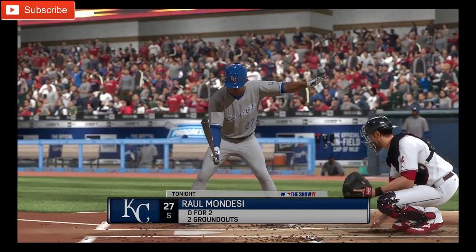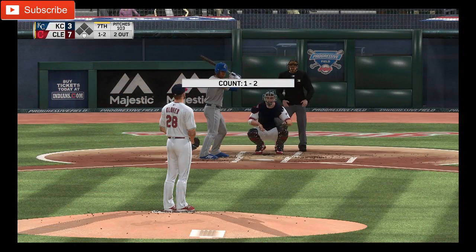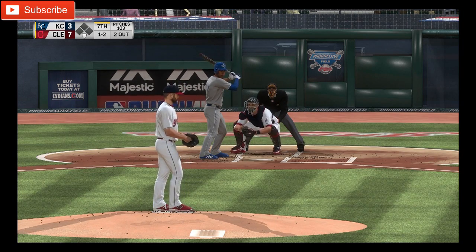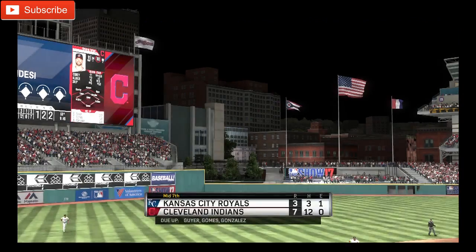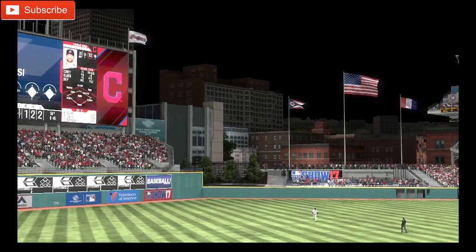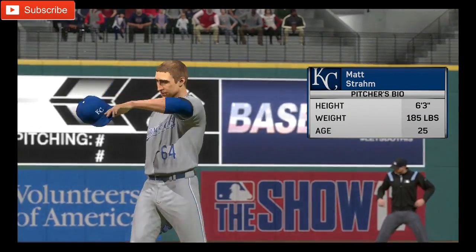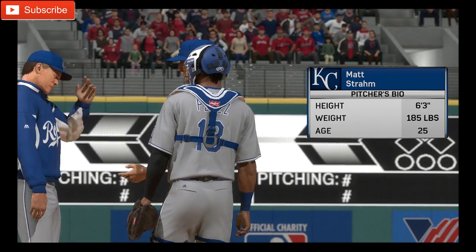And that brings in the speedy Raul Mondesi Jr. No hits in 2 trips to the plate for him in the ballgame. And he's got another one here. 12 punch-outs now in the ball game, and that'll end the inning. Matt Strom gets the call from the pen to take over on the mound and start the home seventh.